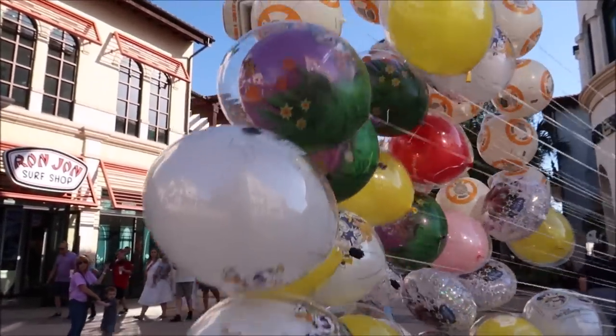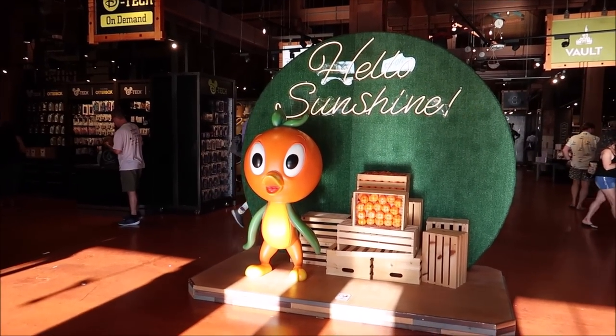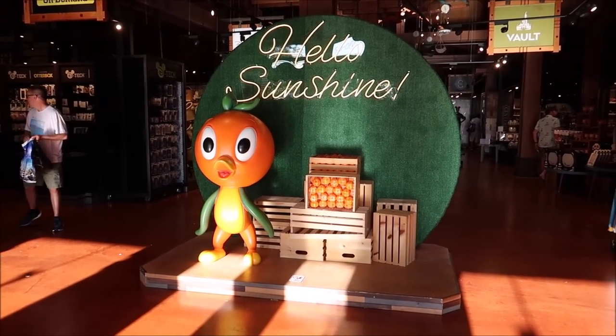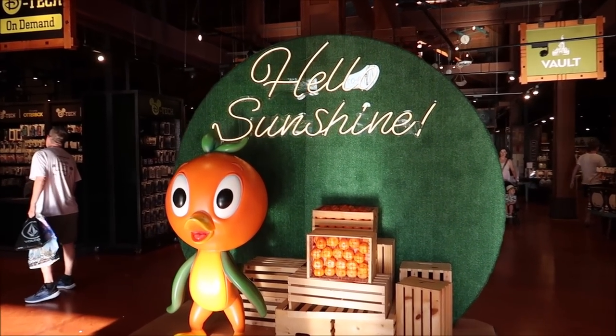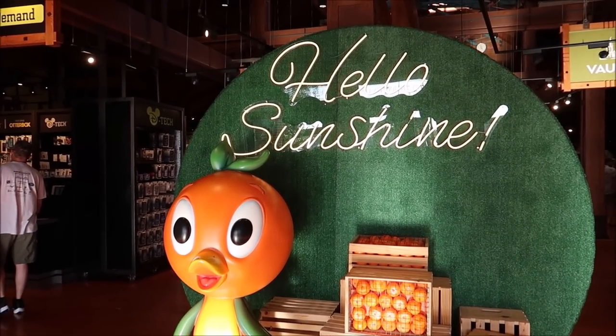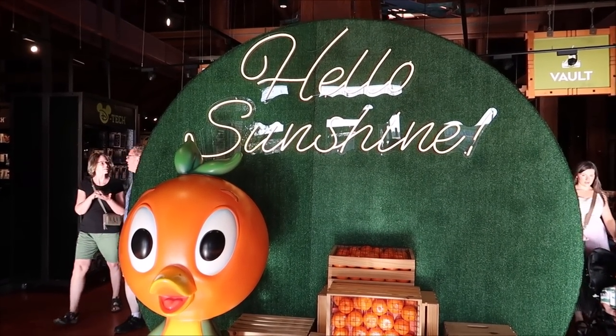Very, very windy today. As we make our way into the co-op, they got rid of the 50th emblem here for the 50th anniversary, and they just put, "Hello, sunshine." I like that. It's a good way to greet somebody in the morning. Hello, sunshine. The earth says hello.